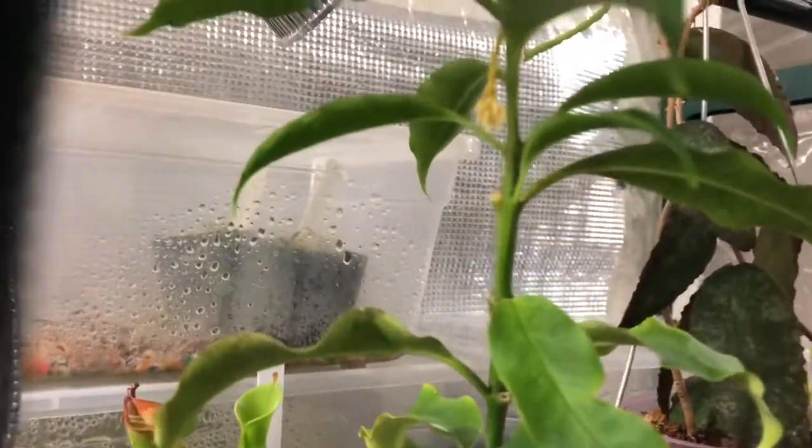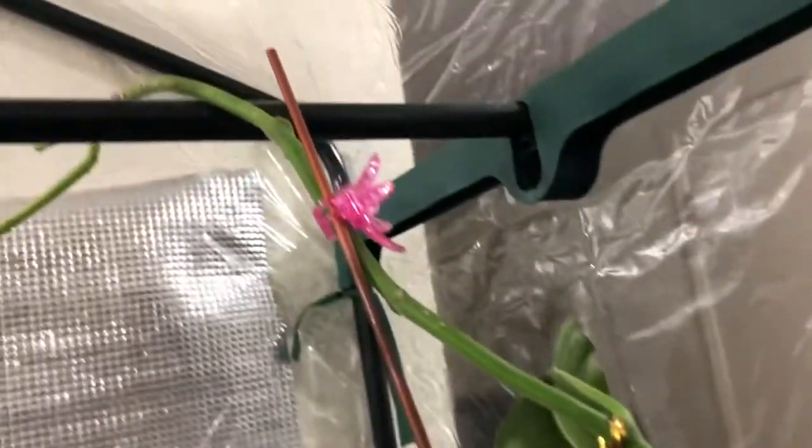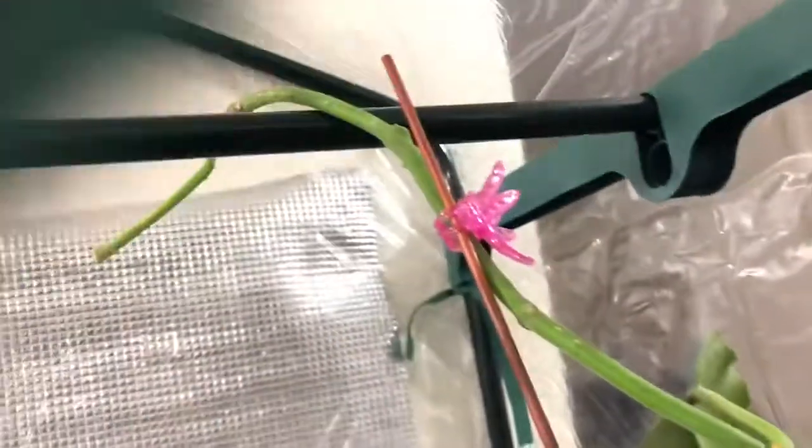Here is the Hoya Locki. I don't know how long it's going to take, but it is budding up. This is a Hoya caudata. It's these stems right there and right there. This is new. And then this one right here, that's a new leaf. Ever since we got it, it's growing nicely. And this one is hard to see. This is Hoya imperialis Palawan.